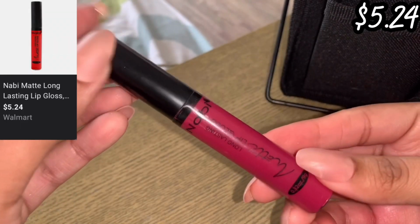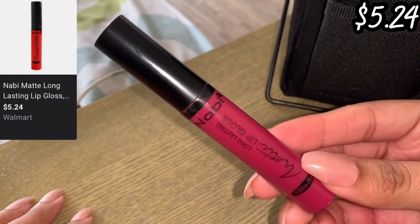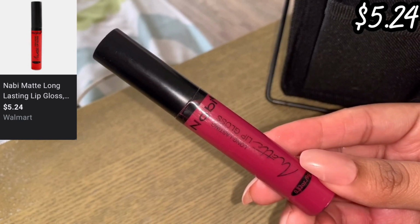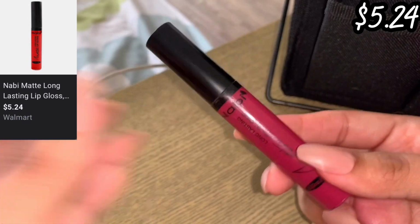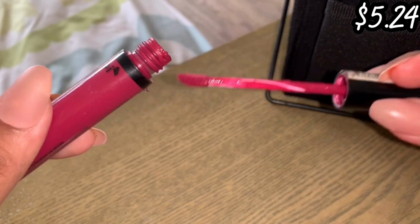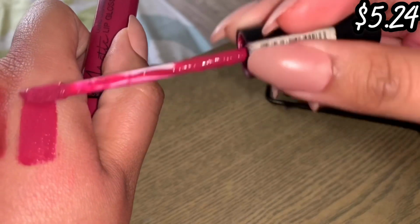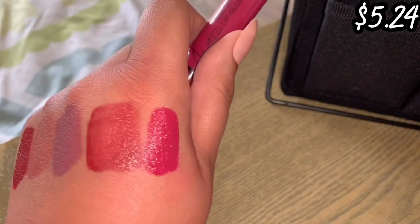Okay, this one is pretty old. This is a Nabi long lasting matte lip gloss, and they have these like at the dollar stores, at the Q Bargain. Yeah, they have various ones. This one here is an Angel Rose. This one, first of all, I don't like the applicator. It's very, very flimsy, and this was never really my favorite shade. I have 2 of them. That's the shade there. I mean, it's a gorgeous shade.